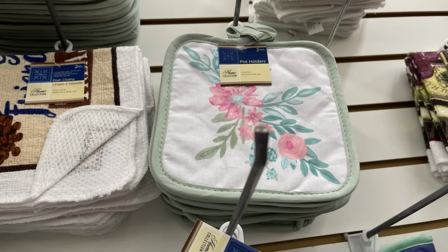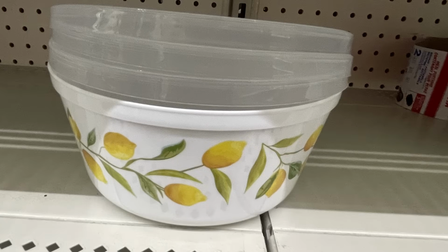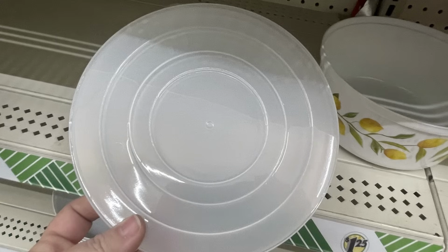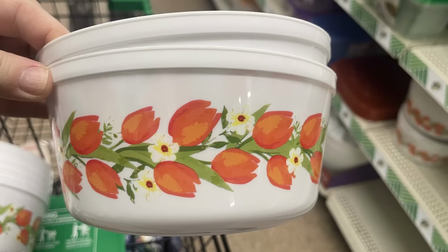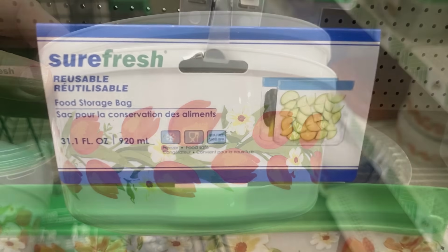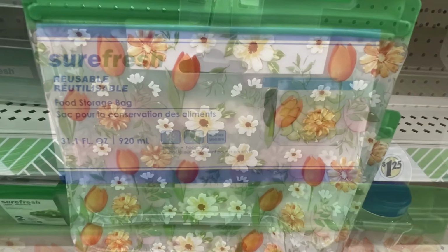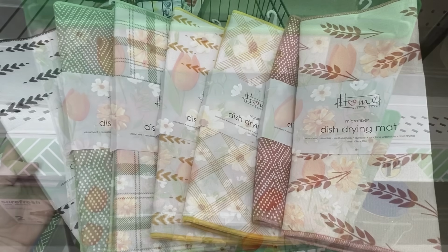And the hot pad holders are a 2-pack. I found some more of these lemon bowls with the snap-on lids. These are similar to the ones with the tulips that I've seen over the last few weeks, also with the lids. And now they have the Sure Fresh reusable bags, and those match the tulip bowl. I'm hoping soon they'll have out the lemon one.